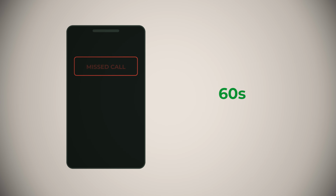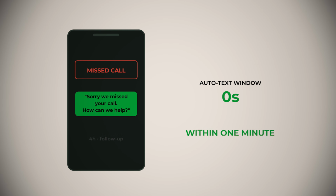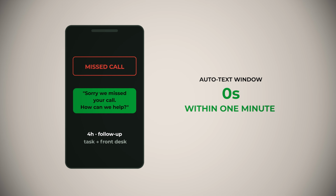Create an automation that triggers when a call is missed. Send a text message within 1 minute that says, "Hi, first name, sorry we missed your call. How can we help you today?" Wait 4 hours. If no response, send a follow-up text. Create a task for front desk to call the next morning. Ask AI builds the entire workflow. You review it, turn it on, and you're covered.